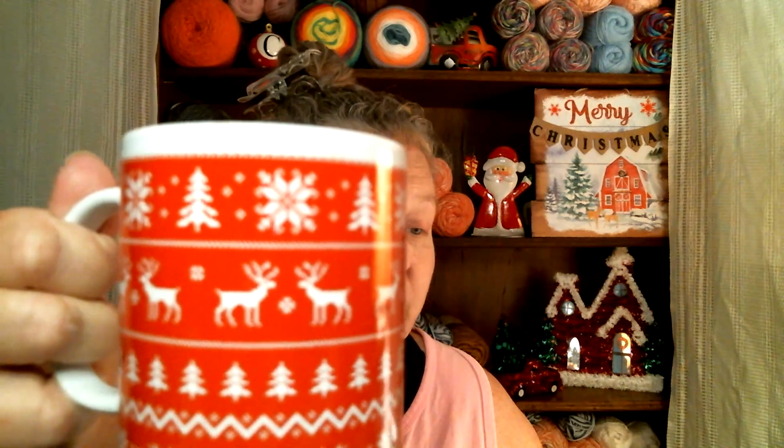Oh, and I had to stop and buy me some Christmas cups, just because I don't think I have any. This is a Dollar General special for a dollar. They had some that were $2 and $4. But this one just has trees and poinsettias and mooses or reindeer, more trees. So yeah, just your regular size coffee cup.